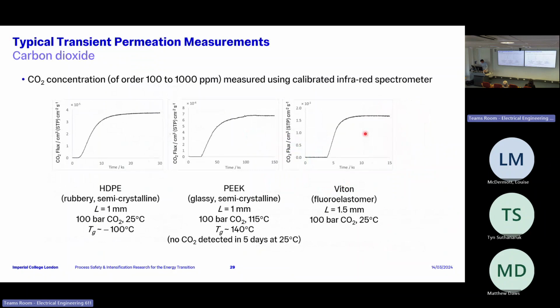So here's some typical measurements. So you pressurize the polymer, you wait some number of kiloseconds or hours, and then finally the gas, CO2 in this case, breaks through and appears in your analyzer. And these curves are the fundamental measurement in the permeability of polymers.